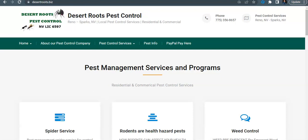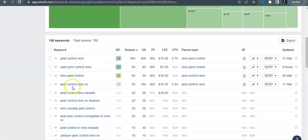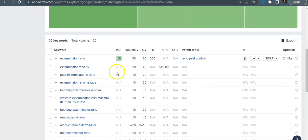And two, it allows you to get in some of the high quality and relevant keywords that the Google users are searching for. So if you look at some of these keywords here, pretty simple, like pest control Reno, Reno Pest Control Reno NV, right? Pest Control Reno alone gets searched 350 times every month. One more keyword here, like Exterminator Reno, gets searched another 50 times a month.